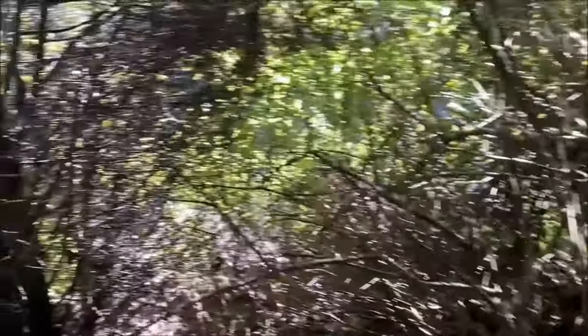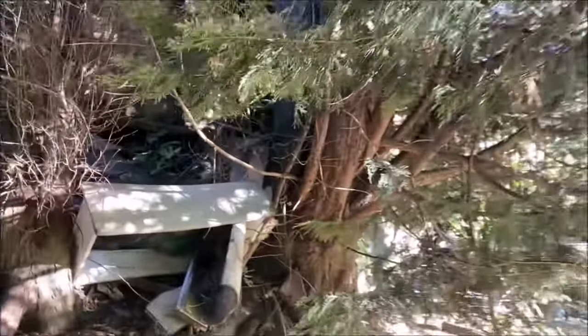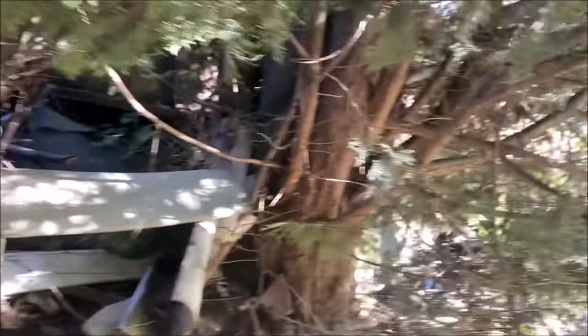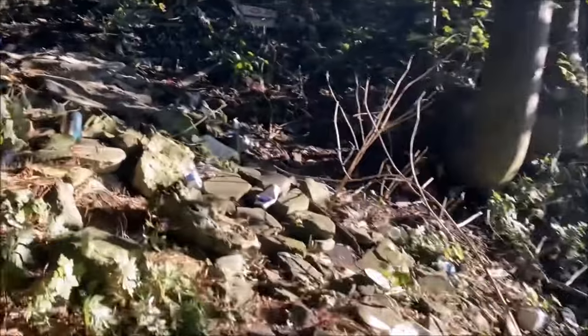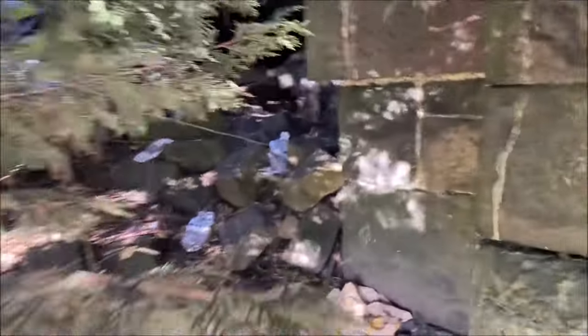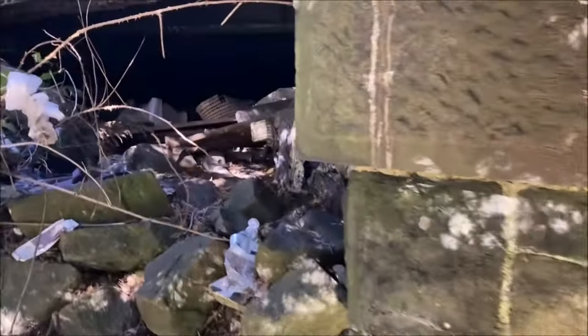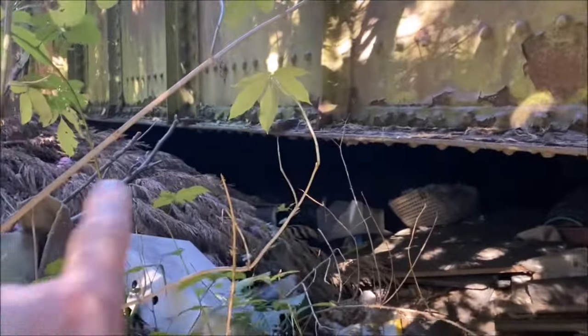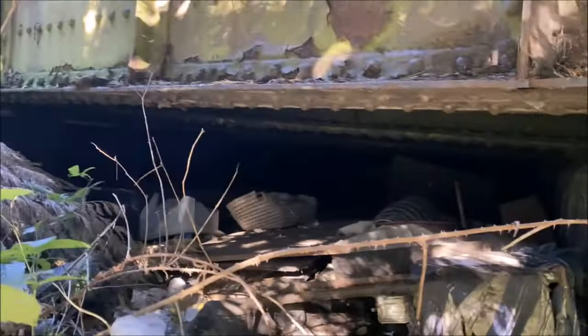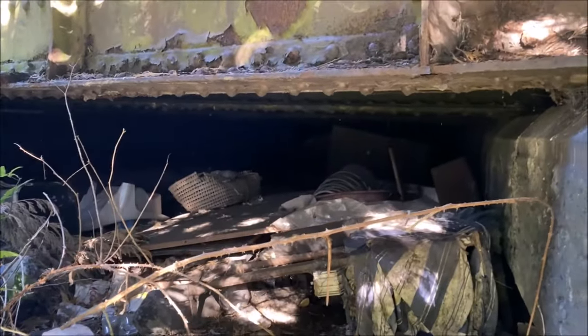Don't worry, it's not just me that does this. It's all YouTubers that put up with that sort of thing. As you can see, it has been used as a bit of a dumping ground, and we've got our stone side supports here. This is probably about what we can see. This is the other side with our girder support in there, and that's that railway bridge.